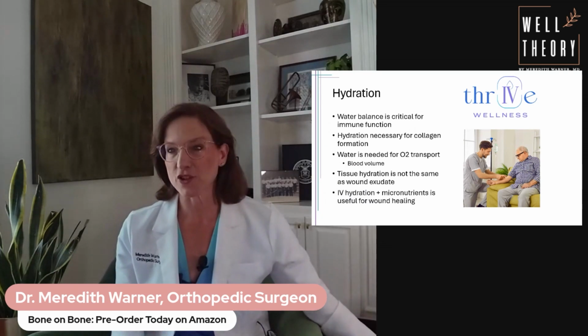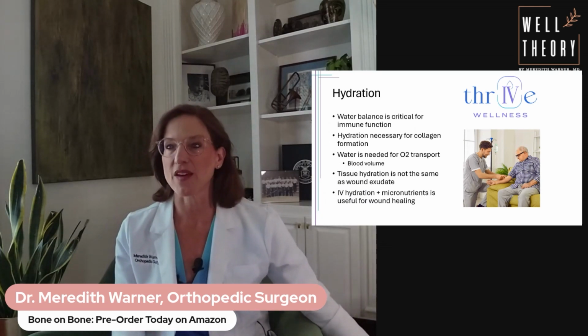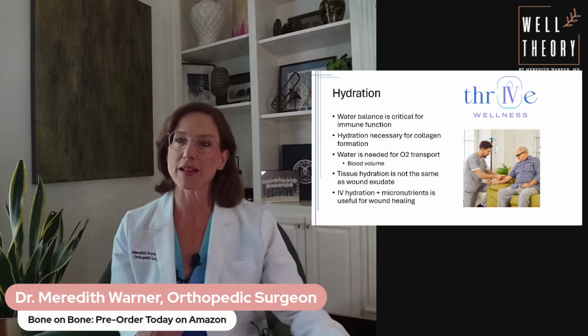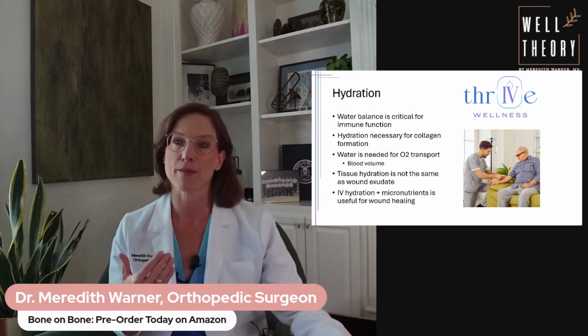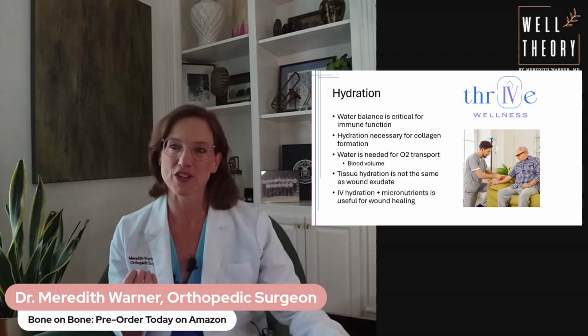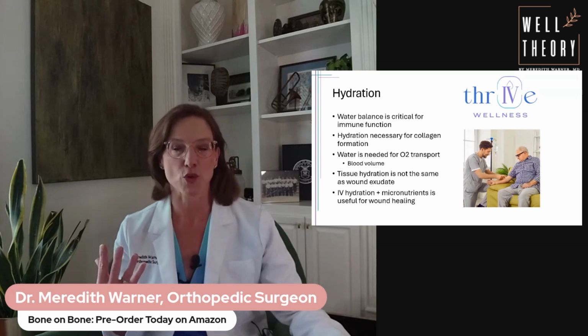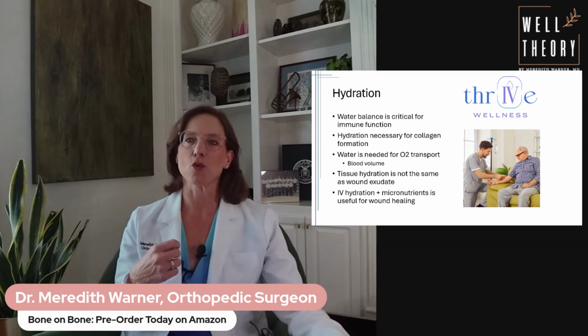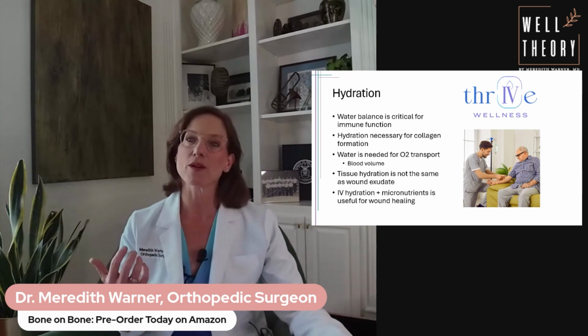Water balance and hydration is critical for the healing of any wound, surgical or otherwise. Water balance and hydration is critical for the healing of a diabetic foot ulcer. Now, you may want to combine hydration therapy or IV therapy with B12. You may want to combine it with vitamin C. You may want to combine it with D. You may want to combine it with ALA.